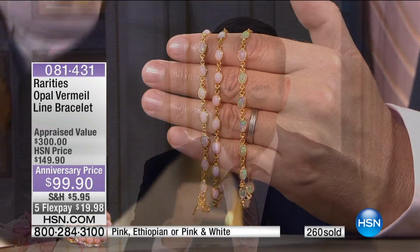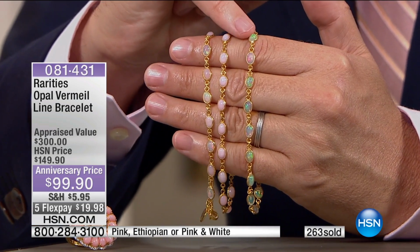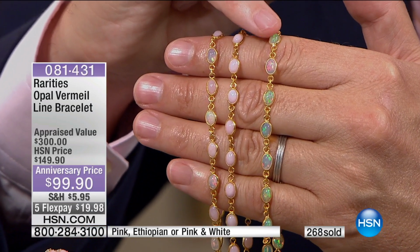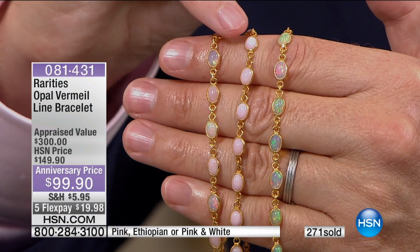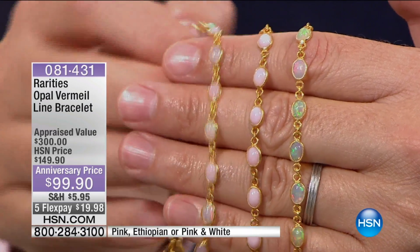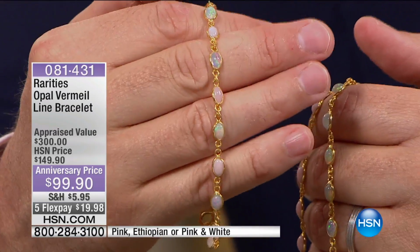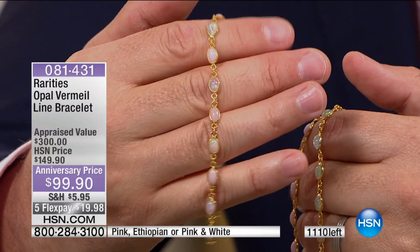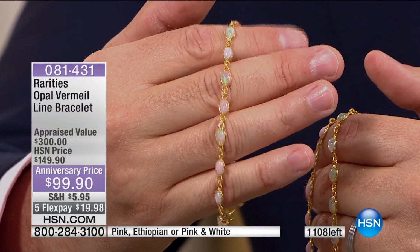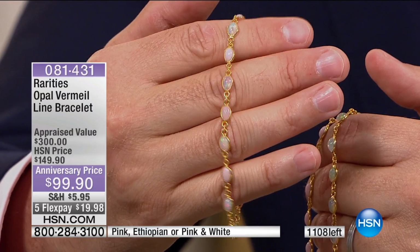I just want to show you again the difference so you can place your order before your first choice is completely sold out. This one over here with the gorgeous iridescence is going to be your Ethiopian opal, okay? This is your Peruvian opal, which is that beautiful blush pink. And then at the side, you have this one, which is the best of all worlds. That gives you this alternating Peruvian and Ethiopian. If you can, grab it immediately. We have about 60 seconds or maybe a minute and a half.